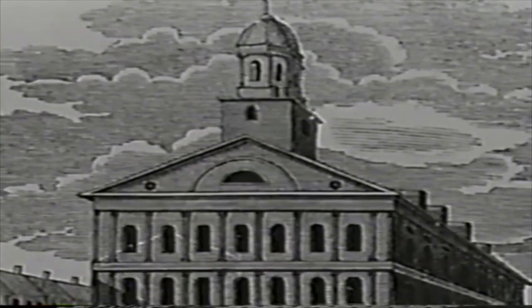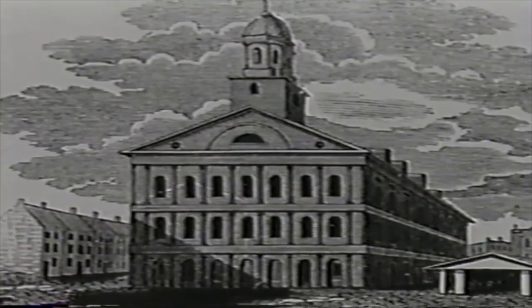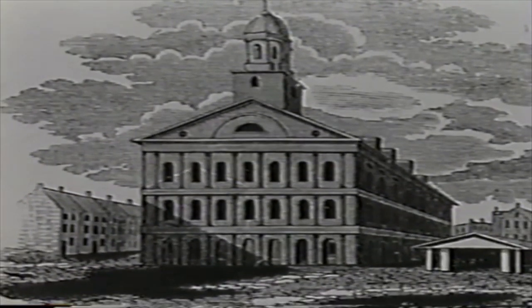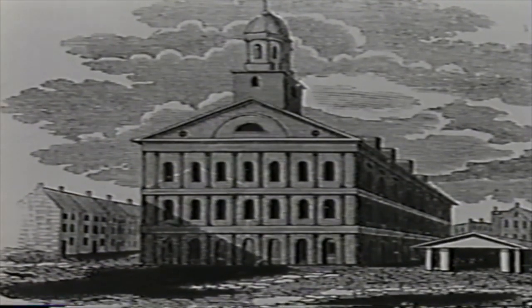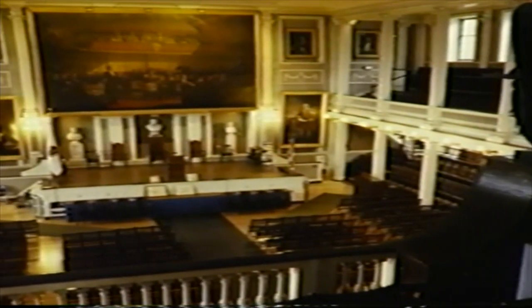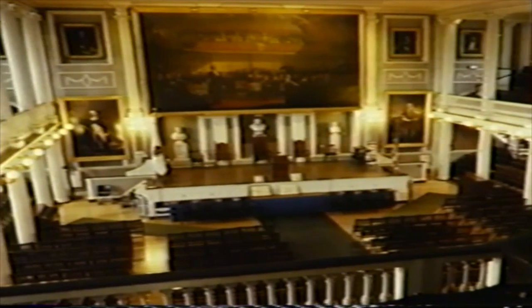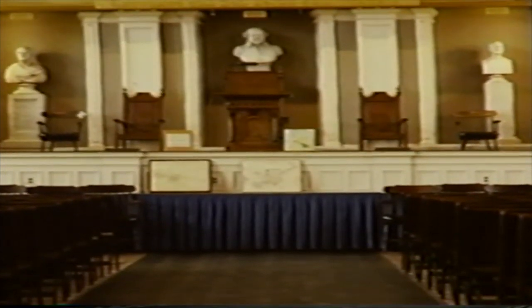Faneuil Hall was early Boston's town hall, in which her citizens practiced the same kind of democracy found in town halls all over New England. Meetings here were seldom dull. Early debates included fiery protests of the Sugar Act, Stamp Act, Townshend Acts, and British troop landings climaxed by the first of the Tea Party gatherings.